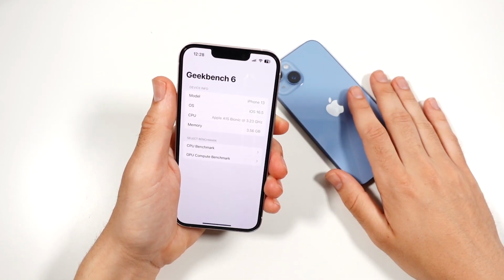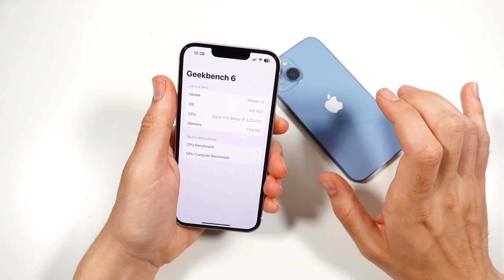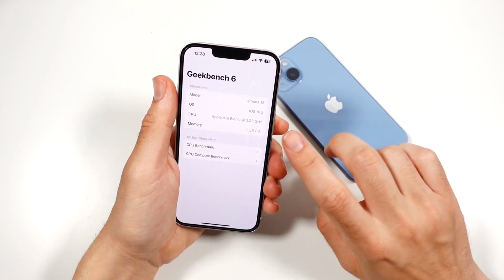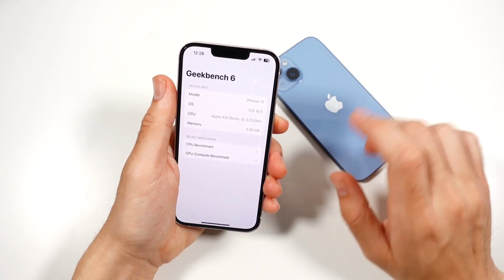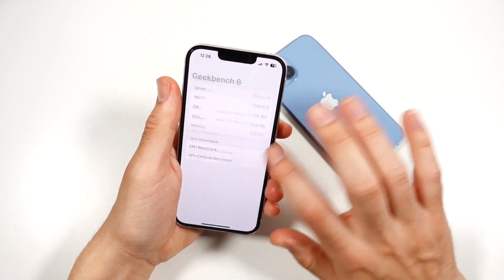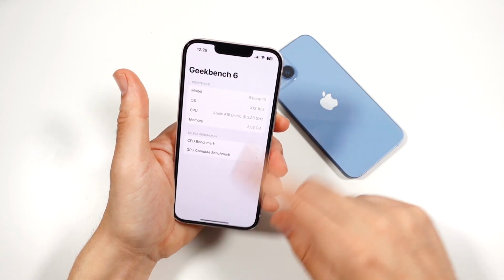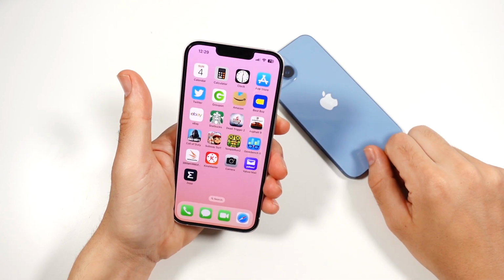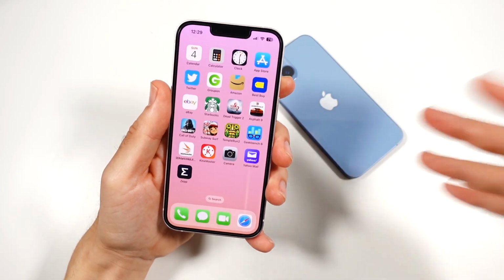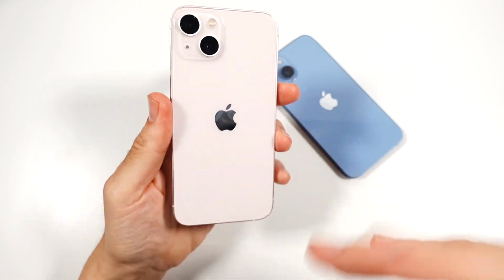So I think I said earlier we had a better chip. That's actually for the 14 Pro. That was a mistake on my part. The 14 actually just has a little bit more RAM. This one has 4 gigs of RAM, the 14 has 6 gigs of RAM. But same CPU, A15 Bionic. The GPU is a little bit better in the 14, just slightly better, but honestly, you're going to get super long software support still. Even though this phone came out 2 years ago, Apple's known for this. This is a really good pickup still if you're concerned about long-term support.